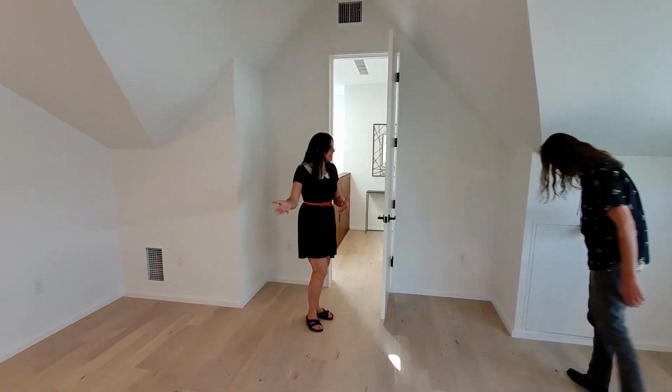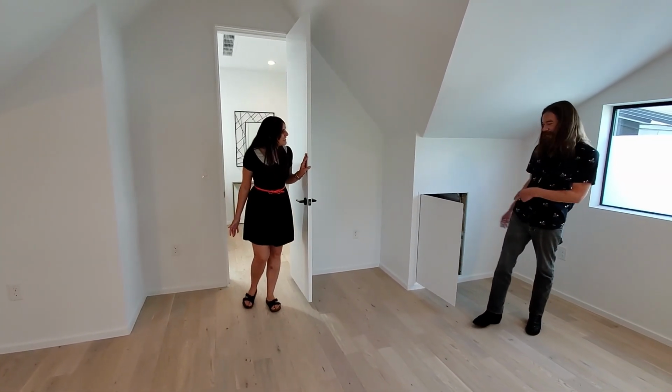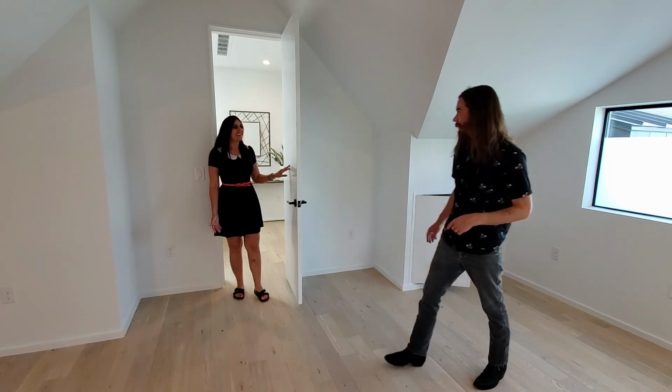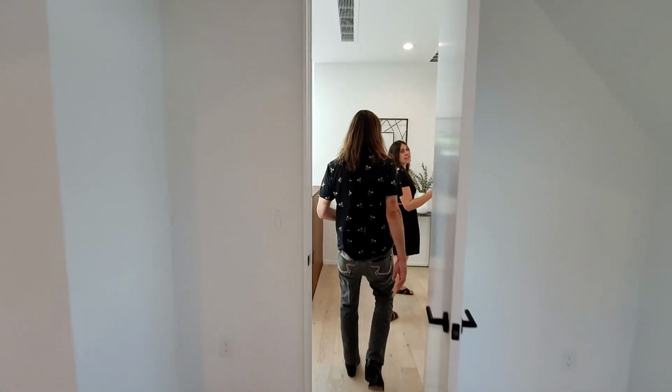Like that footprint. There you have the brains to the elevator. Yeah, that's how the elevator works right there. It's pretty neat. Yes, and let's take a look at the primary suite. And this truly is a full suite.